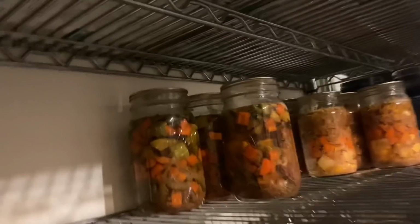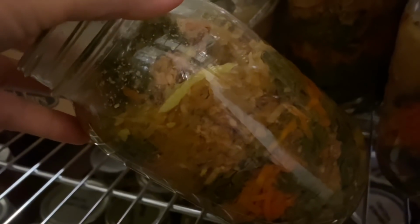Soups. I can a lot of my own soups. This is oxtail soup. This is turkey broth. Venison soup right here, a really nice venison soup. This is cabbage rolls, beef stew. This is turkey soup here. Oh, sausage and kale soup. So I have quite a bit of soups. We really like soup. Here's some neck bones and green beans. I lost my paper.